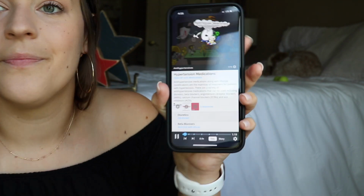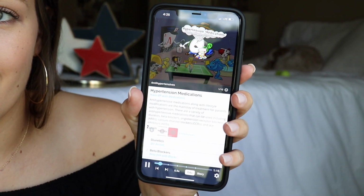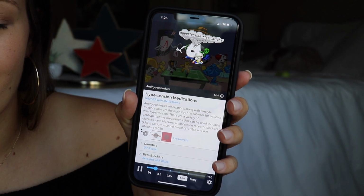In this Picmonic, we discuss commonly used medications for the treatment of hypertension, which can be remembered by the illegal gambling ring being held by the hiker BP with medications.